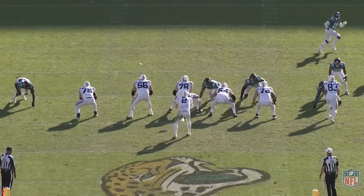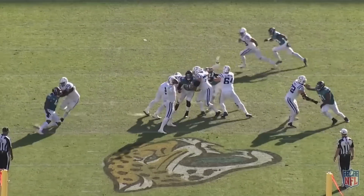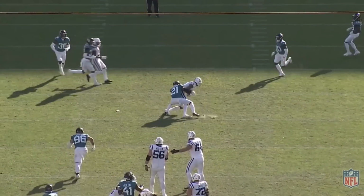So there can be sprinkles of really good plays. These dudes get paid a lot of money. Again, you want to play quarterback? Dude, right in your face. Not 7-on-7. Get hit on the ground.